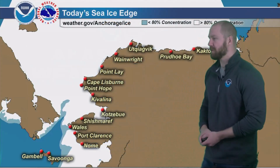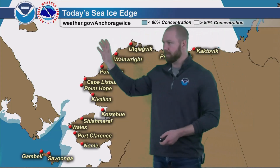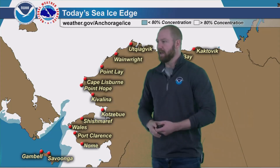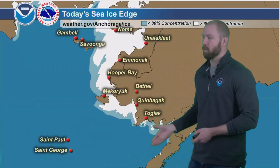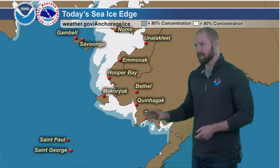We'll start off looking at sea ice for our offshore areas. As you can see, the Beaufort Sea and Chukchi Sea have both filled in with ice. Ice is beginning to move its way south through the Bering Strait, and our shore-fast ice continues to thicken for most areas. However, we do have some warmer air that'll be moving north, especially in the southeastern Bering over the next few days, that could impede the ice development in that area.